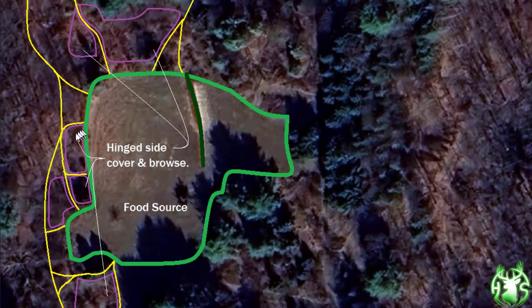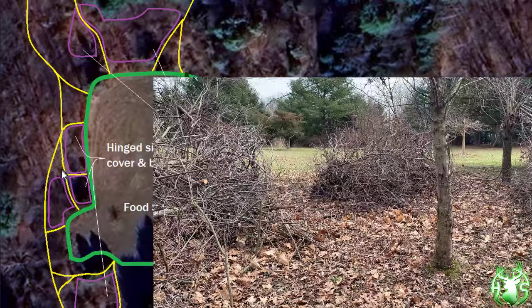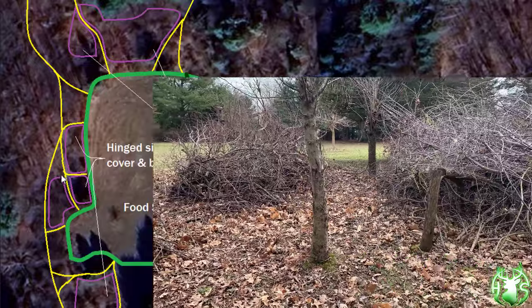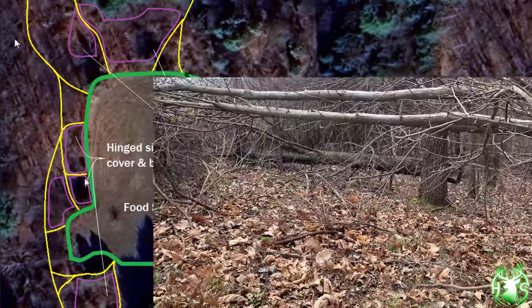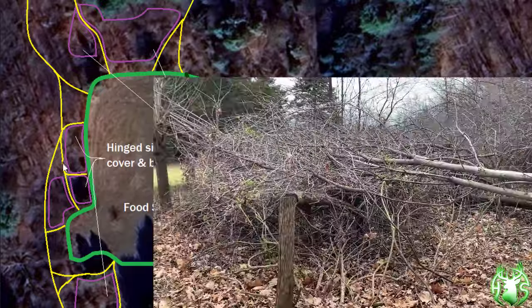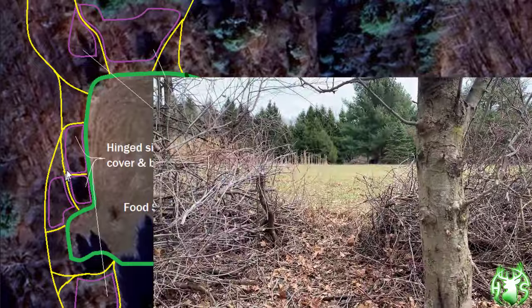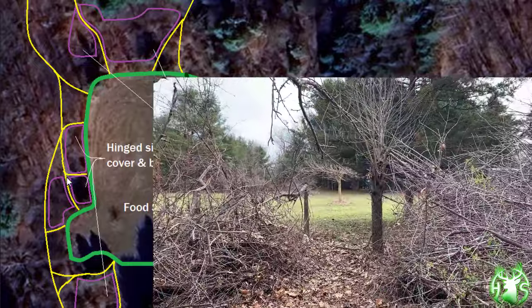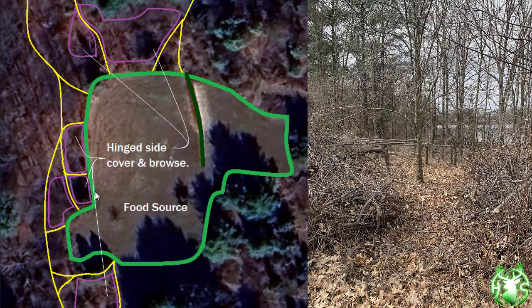All along through here I've got an apple tree right here, and a new apple tree I discovered about 5 or 6 years ago growing right here. So I've created some really good travel corridors where deer can come in, browse underneath the apple tree, get some apples, and enter into the food plot in multiple directions and still have lots of available browse too.